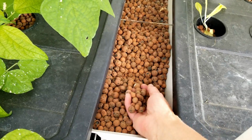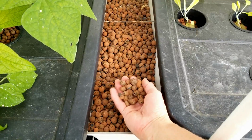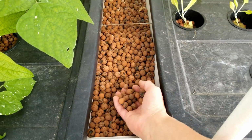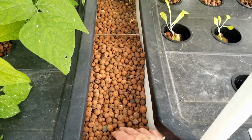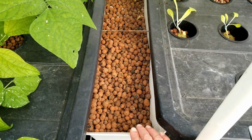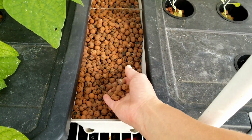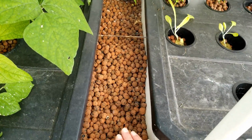I recommend Hydroton. This is the clay pellet. This is what you see most often used in aquaponics because it is inert. It doesn't add any nutrients to the system. It doesn't add calcium carbonate or any kind of minerals that can cause problems in your system. So yeah, use Hydroton. You can also use some other hydroponic grow media that's, again, specifically formulated to not raise your pH or add anything to the system. And if it's particularly made for hydroponics, it'll probably be all right.